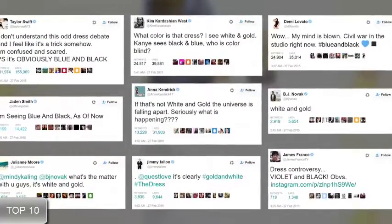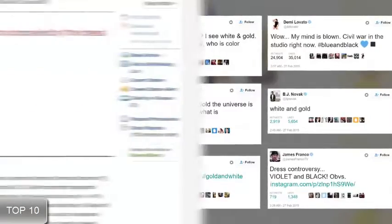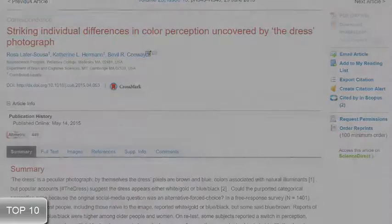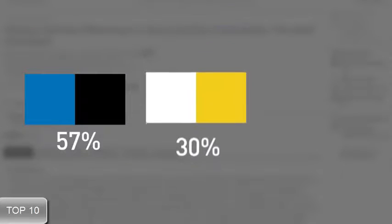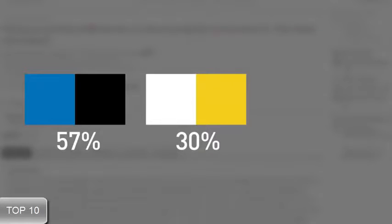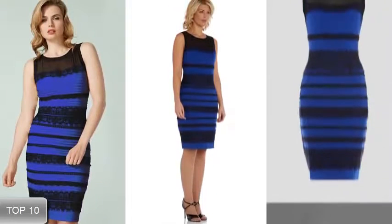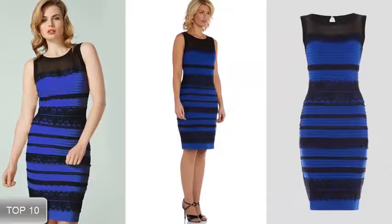As a result of this indecisiveness, an actual study was conducted with over 1,000 people. The study found that 57% saw the dress as blue and black, and 30% saw it as white and gold. The rest saw a blue-brown combination or could simply switch between any of the different color combinations. Eventually the dress turned out to be blue and black, and the lighting in the photo is what creates the illusion of a different color scheme.